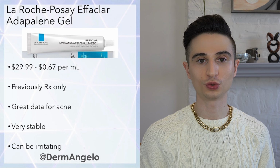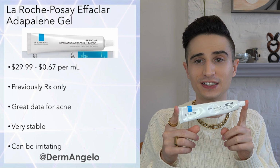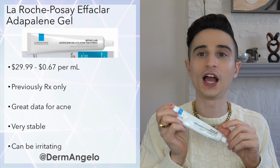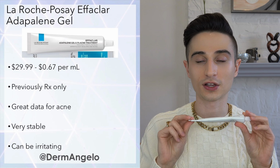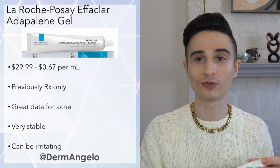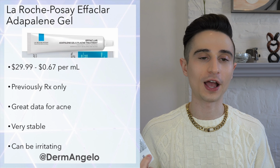First up, I did want to talk about Adapalene gel. The one that I happen to have on hand here today is the Effaclar Adapalene 0.1% acne treatment made by Roche-Posay. However, it is available from other brands. The Roche-Posay version is $29.99 for 45 grams. That comes out to about 67 cents per ml.